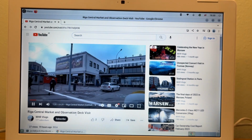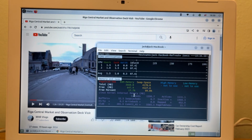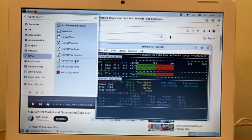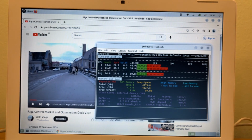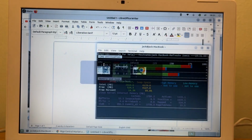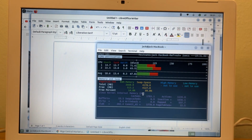So, hardly getting on with RAM, we only have 17% of RAM. So let's see what happens when I open up, say, Writer. Oh, that opened up quite speedy. Oh yeah, Writer is quite efficient. Look at that. Only like 100 megabytes less.